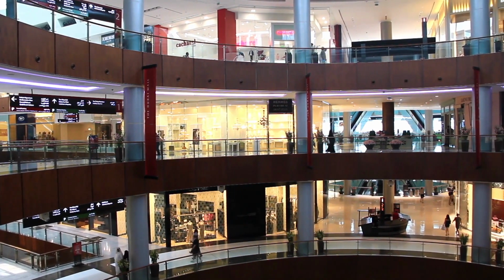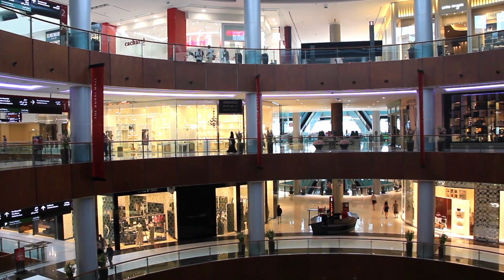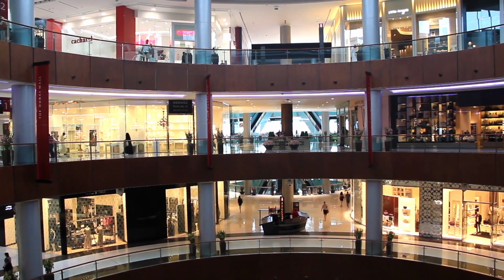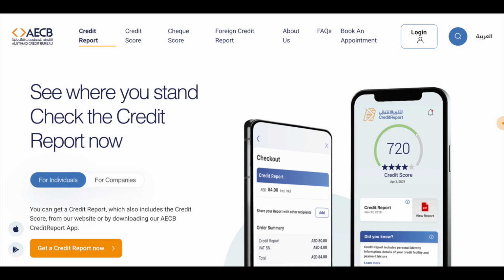You can build a good credit score by having no or little existing debt, regularly paying your credit card bills and any loan repayments, and making sure you do not let checks bounce. You can check your credit history directly with the UAE government's Al Ittihad Credit Bureau. This is where banks and mortgage brokers go to check their clients' credit info.